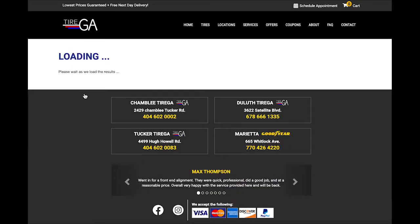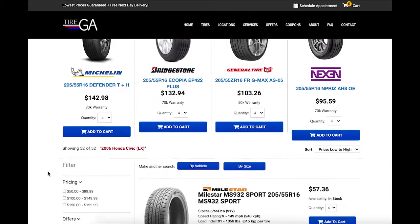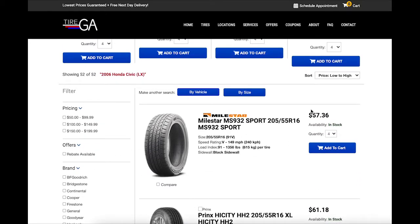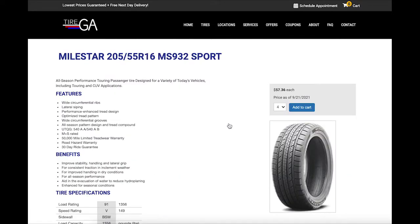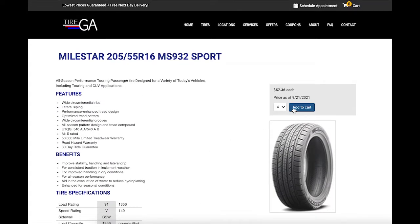You are first given our carefully selected choices for what we consider the best, better, good, and economy tires for your specific vehicle. To browse more selections, you can scroll down. You can even use filters, sort through the selections by price or brand, and even compare multiple tires at the same time. To find more specific details, including features and benefits, you can click the tires by name. This selection seems good, so we will add this to our cart.